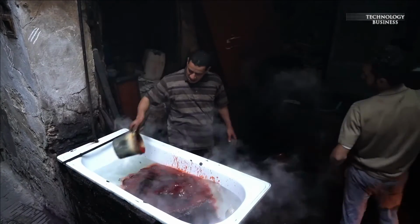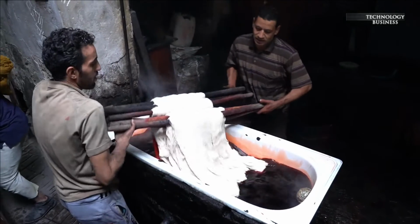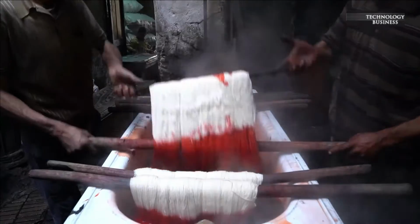Then his sons mix dye with water that's just the right temperature. The hotter the water, the brighter the color. It takes 2 people to dunk the yarn into the 40-year-old stone basin and drag it through the dye.